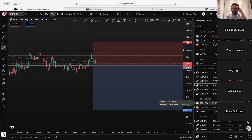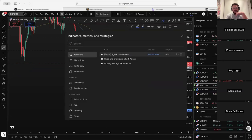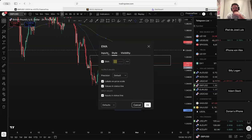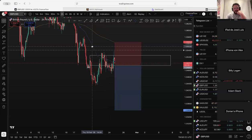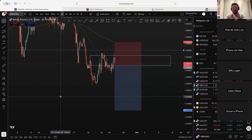Titus, are the two lines EMAs? Yep. These are the only indicators that I would use. If you see here, it's very, very easy. It's the moving average. If I click on it here, you can see under input, just change that bit to 200, and then change this bit here to 50. Style, you can have your own colors. I've got thickness, I've got a 40%. But to me, for intraday trading, this will just give you that extra confluence.